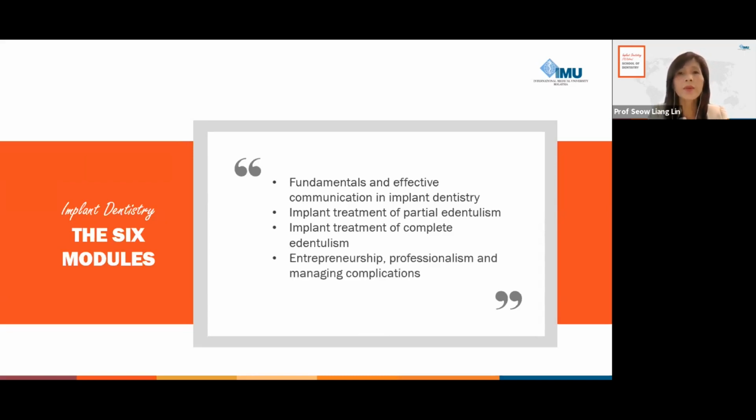And we also include a module on entrepreneurship and professionalism and managing complications, including multidisciplinary approach as well. And we have the other 2 modules that have their main focus on delivering the implant treatment for patients, i.e. the implant practice 1 and implant practice 2. These 2 modules focus on either treating patients at the oral health center at IMU or in your own clinic. And in between, we have a lot of comprehensive case-based discussion with the supervisors at IMU.